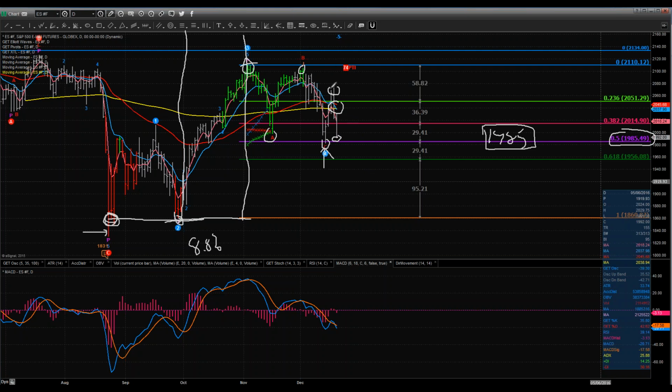We made the high right after the Fed came out with their interest rate announcement, and then we've been selling off since Thursday and Friday. And we've pretty much given up almost all the week's gains. And now we're sitting at this support point right here. It is a key support point. If we break it, then obviously the next line down is roughly around 1956.